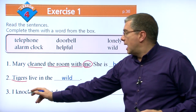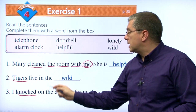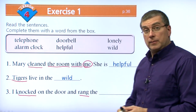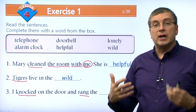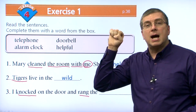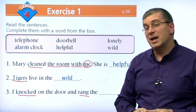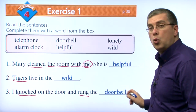Number three, I knocked. Knocked? Tuck, tuck, tuck, tuck, right? I knocked on the door and rang the what? Outside your front door at your house, if somebody wants to visit you, they want to get your attention. Hey, open the door. They can knock, or they can press what? It's some type of bell, outside the house. It is a doorbell.